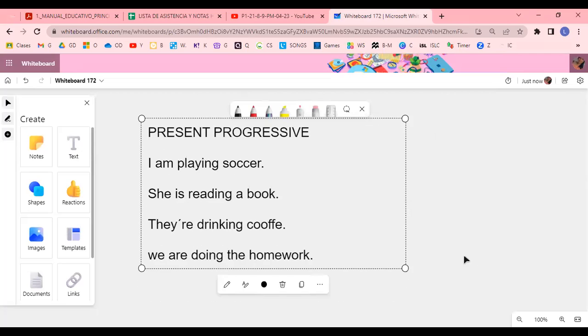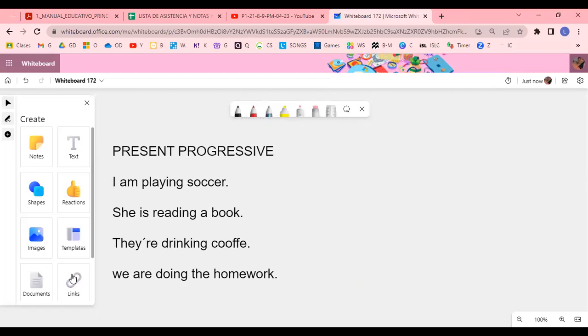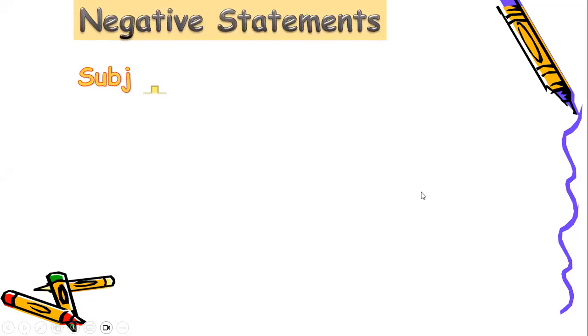Okay. Then we have, that would be the affirmative sentences, okay? Eso sería para las afirmativas. Recuerden que la podemos hacer complete form and contracted, okay? Lo podemos hacer completo o contractado. Then we have negative form, okay? De ahí tenemos las negativas, okay? Let's do that. Vamos a ver esas. In the negative form, super easy. We only add not. Lo único que hacemos es agregarle el not, okay?